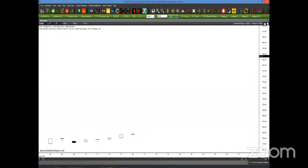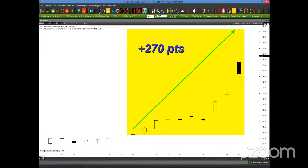For example, if we look at this chart in AVGO, not much is happening here, just in this small little area. We apply the PTSXT, which basically puts either a yellow block or a red block around the bars. And if you see a yellow block, that's telling you to buy. And look what happened: 270 points in the next couple of weeks. Even though that may not have been the bottom, it was at the bottom of the trend before it took off. 275 points, that's a nice place to get in.